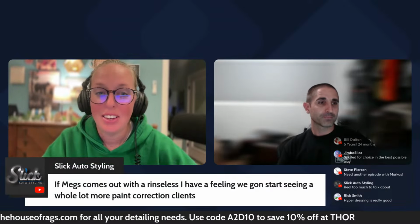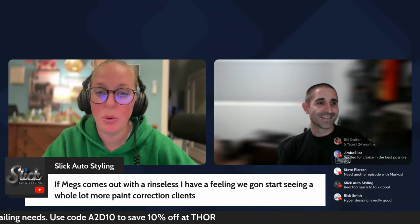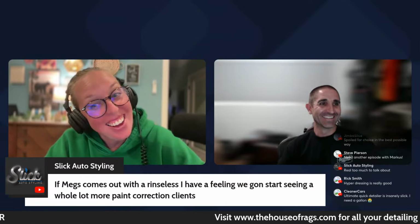At the time, I think we were too early and it didn't hit our volume thresholds. It is something I want to look at again, though. Slick Auto Styling did say, though, if Megs came out with a rinseless, I have a feeling we're going to start seeing a whole lot more paint correction claims. Win-win, right? Yeah, I mean, yeah.